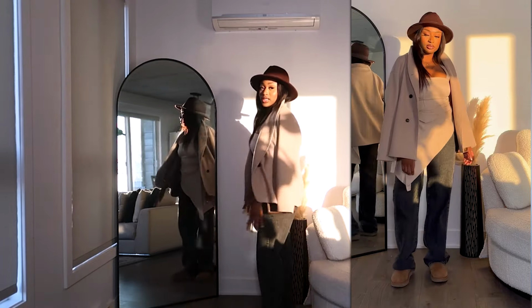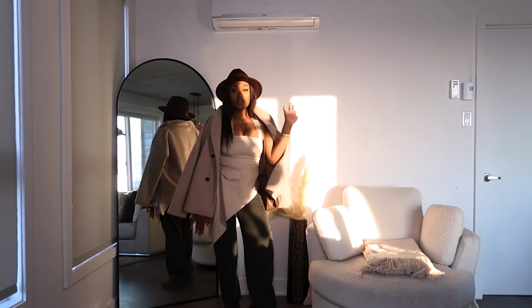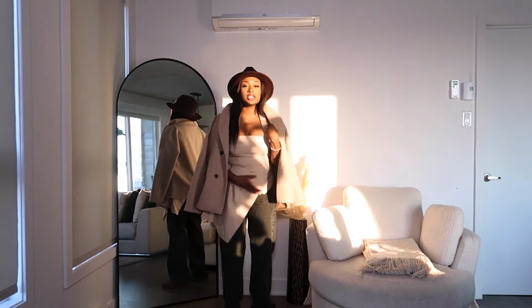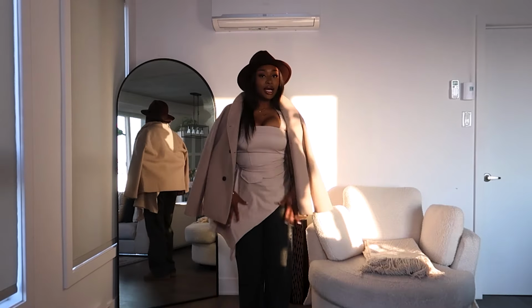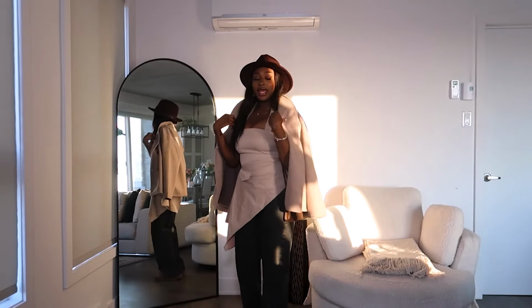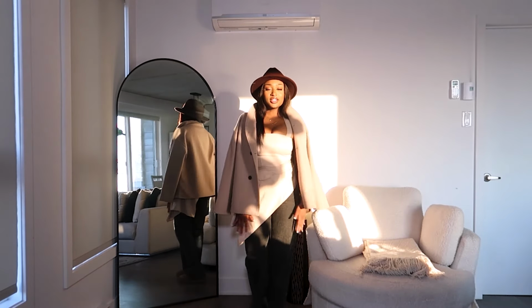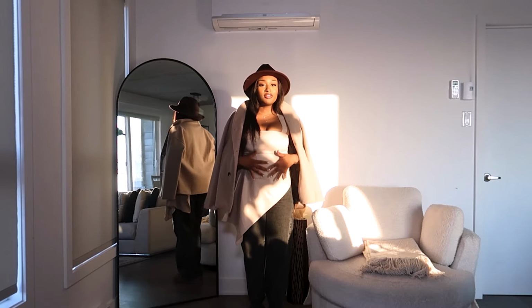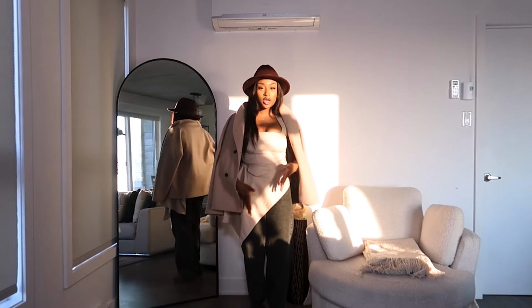Anyways, let me do a little 360 for you guys. I will also insert, of course, my usual close-up clips so you can see a little bit more of the details of the outfit. Yeah, so that's what we're looking like. Very Western. I love this top. I love the asymmetry. I absolutely love this top. I love the asymmetrical vibe.